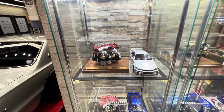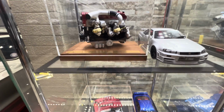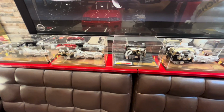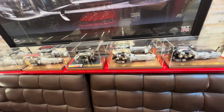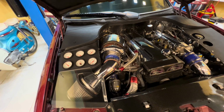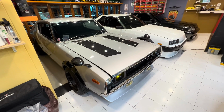And if you're going to collect model cars, why not collect the engine that came with the car? Each of these models has its respective engine sitting right next to it. What engine would you put in your Mercedes if you were Heng? A 2JZ. What else? Up next is the C110.